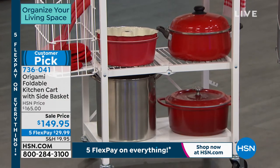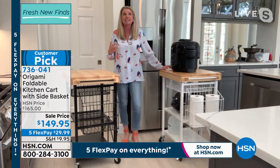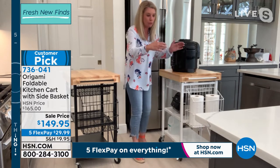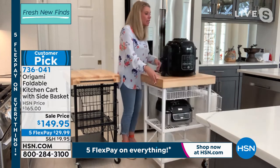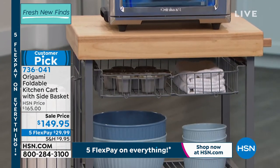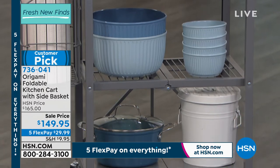Whatever you want this to be, it can be for you. And you're not investing thousands of dollars in somebody coming in and installing something right here in one spot. This is now your new kitchen island. You put it right there, you lock the wheels, and you have a complete island. You don't have to invest in a permanent installation. That's what we love so much about this.